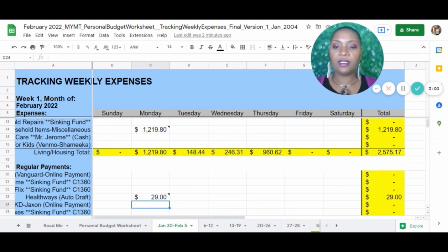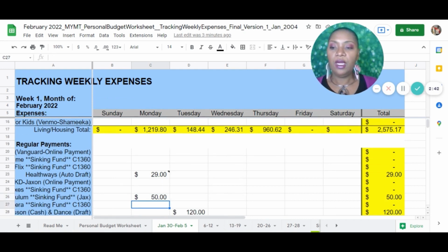Okay, so I finally got Alana signed up for the gym, right? So she has her Health Ways, her True Fit. She now has her gym membership, which is $29 a month. And like I said, as long as that's in child support, we'll pay that no problem. So she's good to go.